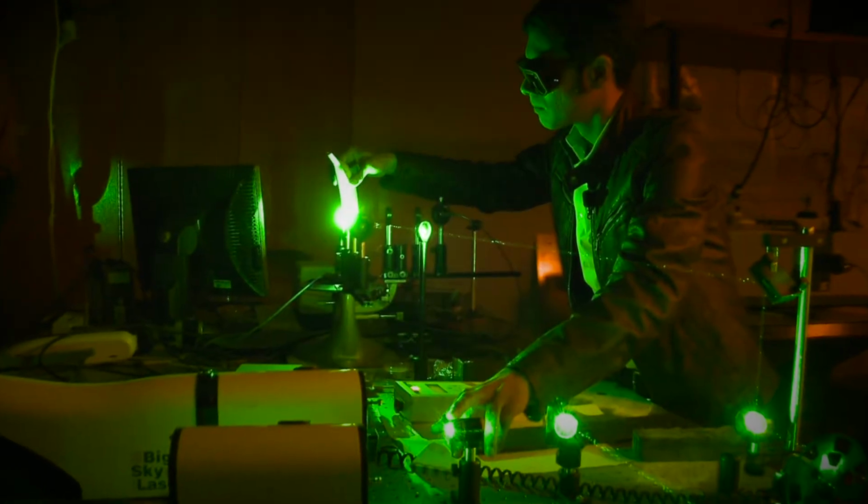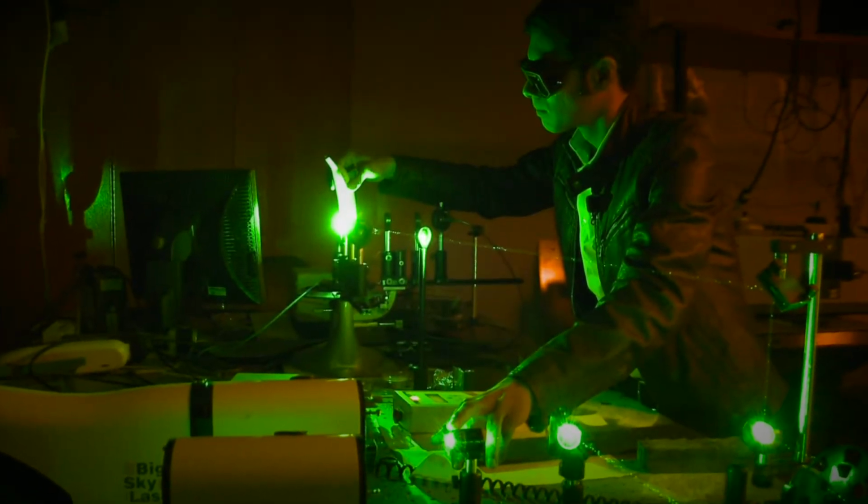Today we're going to switch things around a little bit and look at a particular field of science and how it's used in the movies. We're delighted to be joined by Dr. Vinod Menon, a City College professor of physics specializing in light.